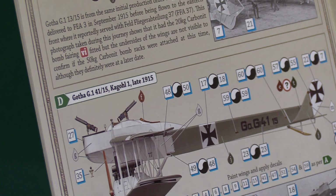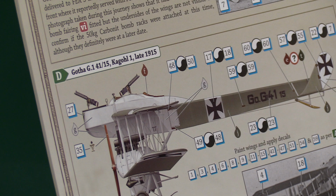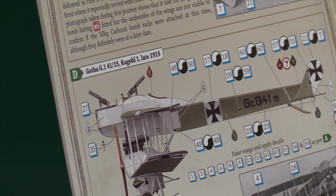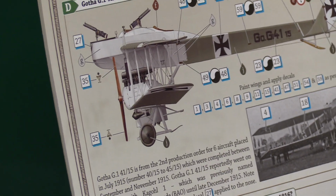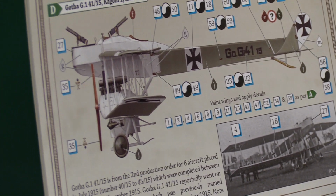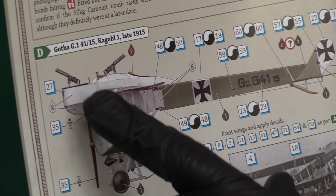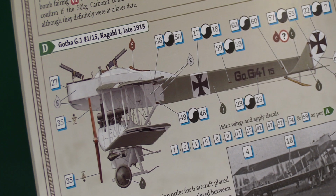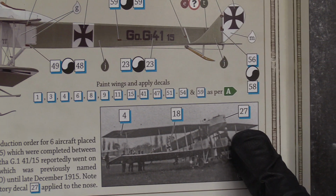And then in this one, the Kagol 1, late 1915. These guys were observed at the Ostend region, late December 1915. Note what appears to be the large Gotha factory decal, number 27, here on the front, applied on the nose. Oh yes, you can see it there.